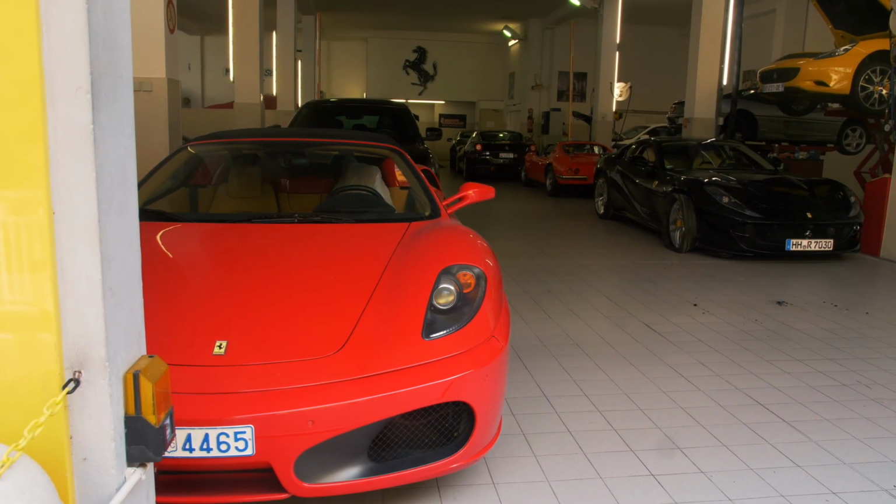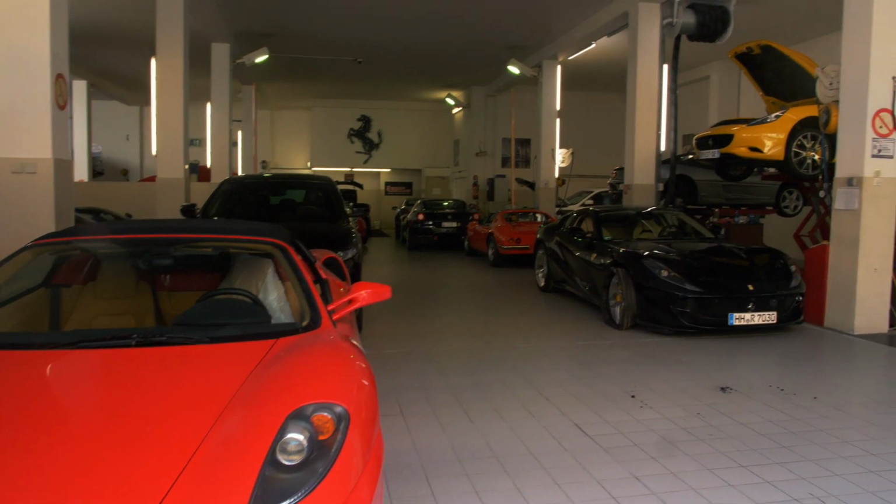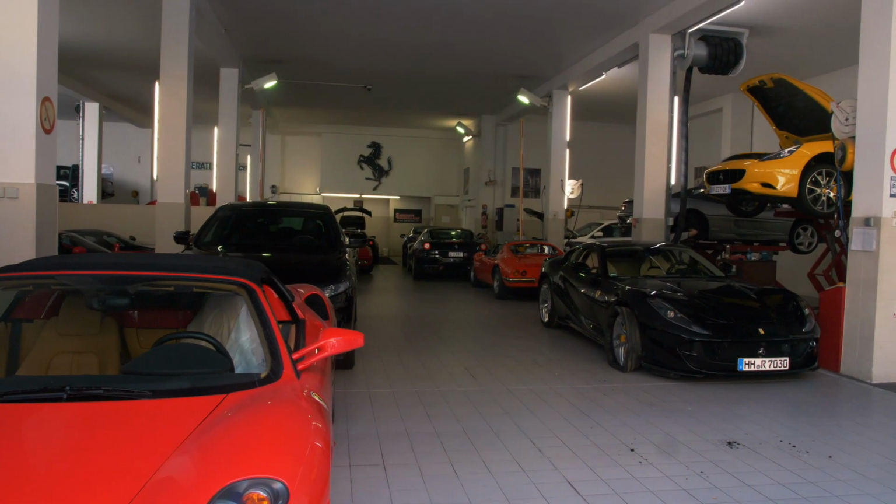I am now at the Ferrari Service here in Monaco, and there is a Ferrari Dino back there, finished in Rosso Dino.